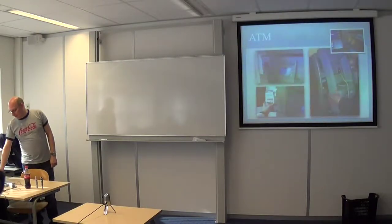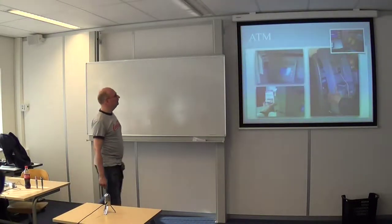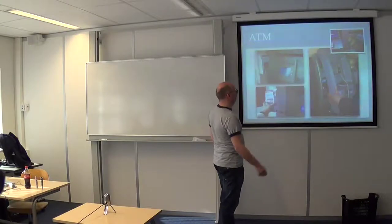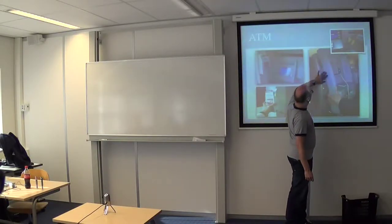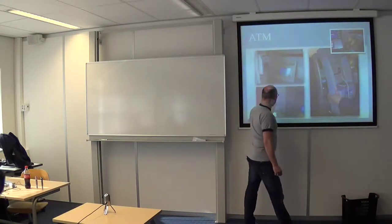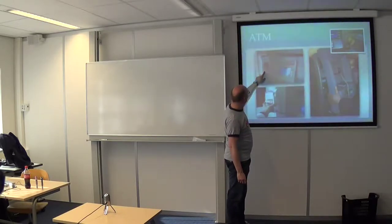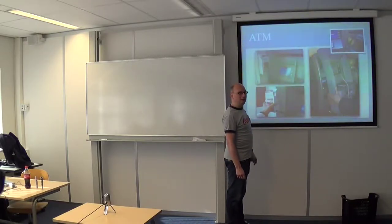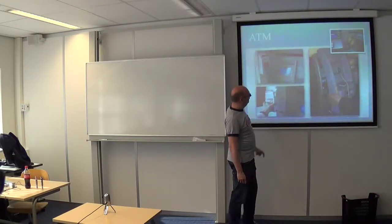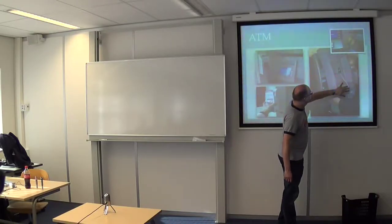Also ATM machines. You see, they have all these fake fronts that they put on. Here with a little camera here. There's a little camera there, looking at your PIN as you type it. And here, complete fronts that they put on.